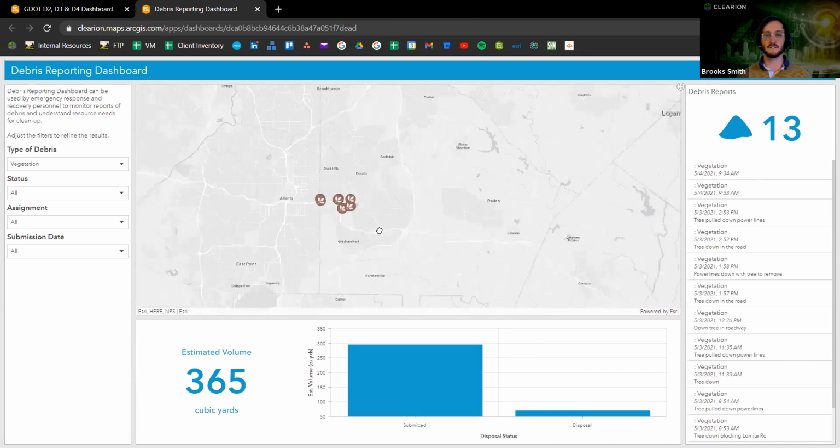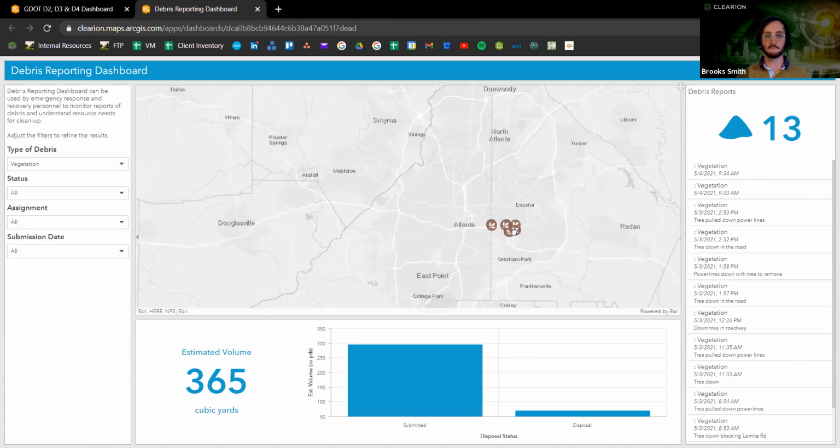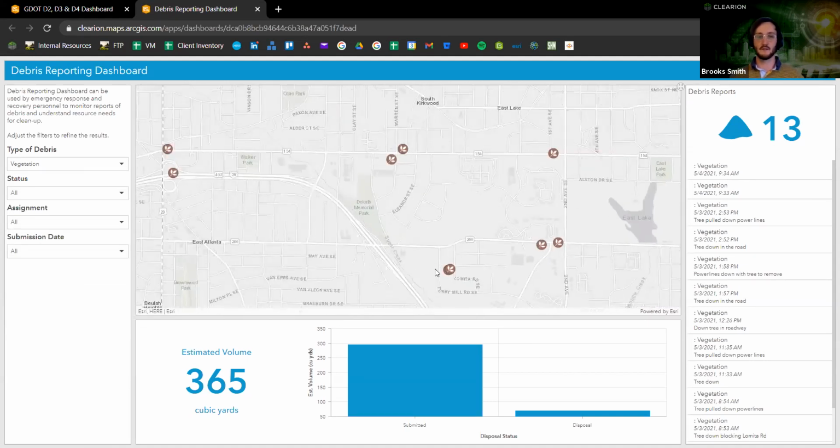We can see that. We can narrow this down based off the type of debris. For this example, we're just going to be looking at vegetation debris. And here are some of the reports I've submitted as examples. We can see that there's 365 cubic yards of vegetation debris in the road or in the right of way, and we can see that most of those are in the submitted but not yet disposed status. As crews go out and work, they can move those to the disposed status. And we'd see after a storm event, hopefully the submitted would go down and the disposed would go up.